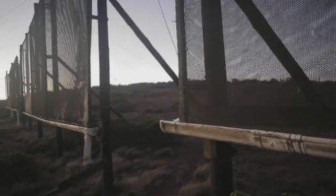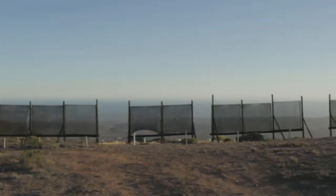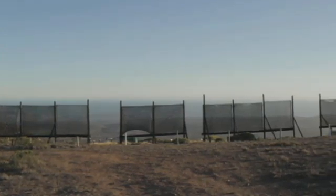Water conservationists have designed this simple system to capture the fog's moisture and store it as drinking water. They string a tight net between 2 steel poles. The fog drifts through the net and leaves moisture behind. When there is enough moisture, the water starts to drip from the net and collects in a pipe at the bottom.